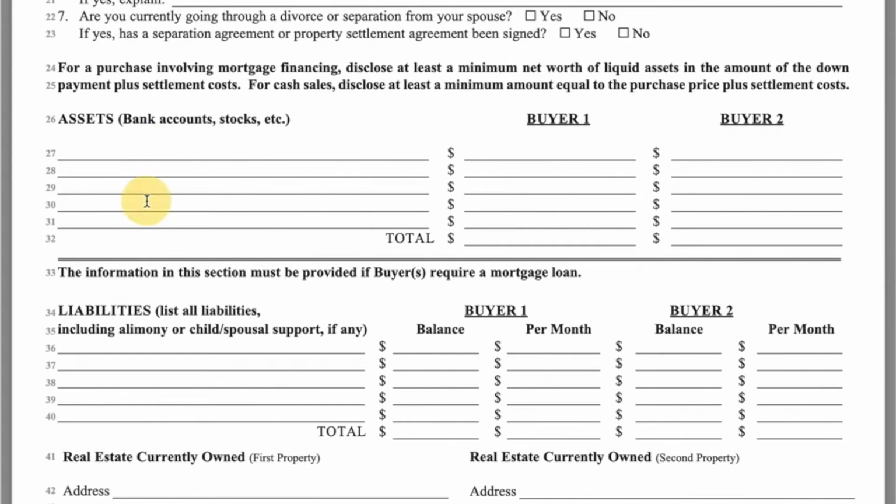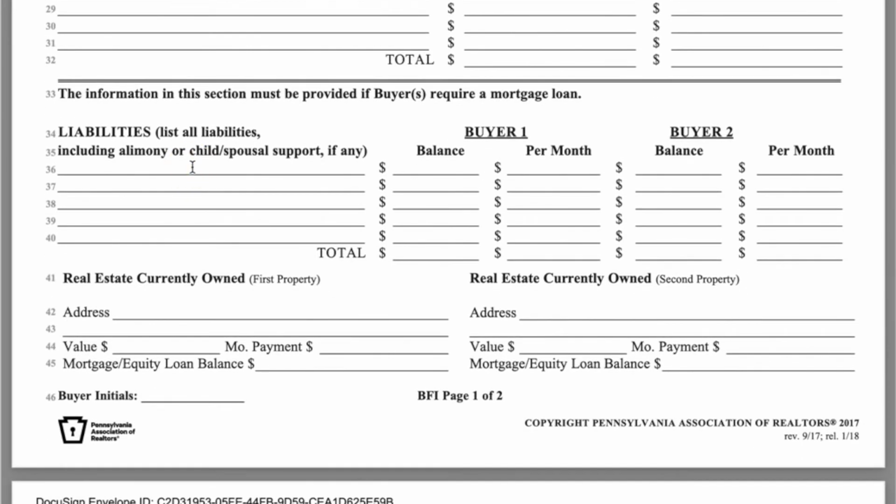Assets, this is anything that can be liquidated to purchase the property, even if you don't intend to liquidate it. So keep that in mind. Let's say you have $100,000 in a checking account and you're using $50,000 of that for a down payment, but you have 401ks, IRAs, other things. You want to list that here just to help the seller see the full picture. Same thing with liabilities. Think student loans, credit card payments, car payments. If you're currently renting, you can put that there, although it's implied that that expense should be going away.